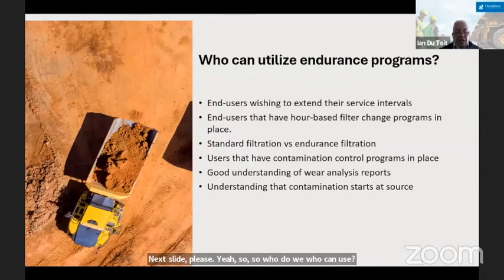So who can use total cost of ownership? That is normally customers, end users wishing to extend their service intervals. A lot of people that want to extend them don't always know that they can, and they don't understand the programs. There are different grades of filtration, as Ivan explained earlier. Standard filtration will meet the OEM specifications, or in certain instances is better than OEM specifications. When you go onto an endurance filtration program, understand there are different types of media, as Ivan explained, and these are available for customers to utilize. Understanding these differences makes the decision making a lot easier for that end user.